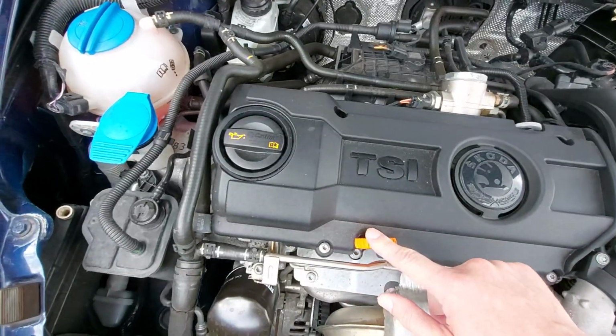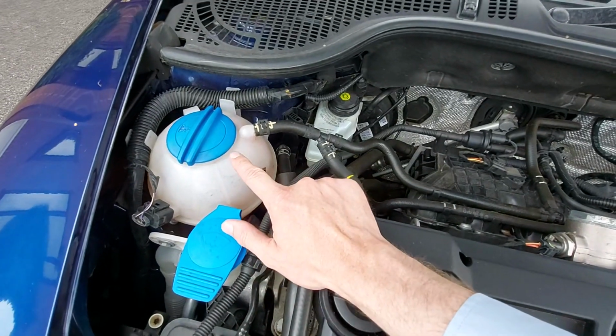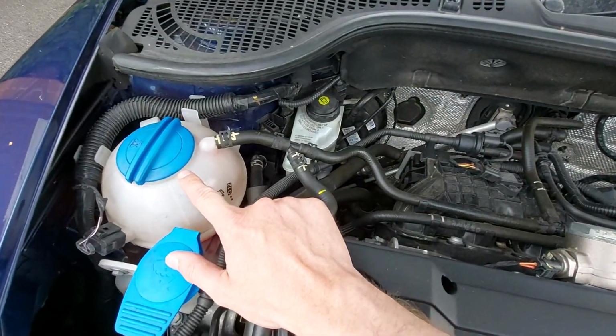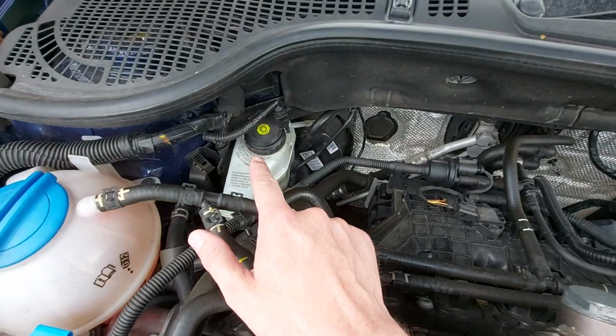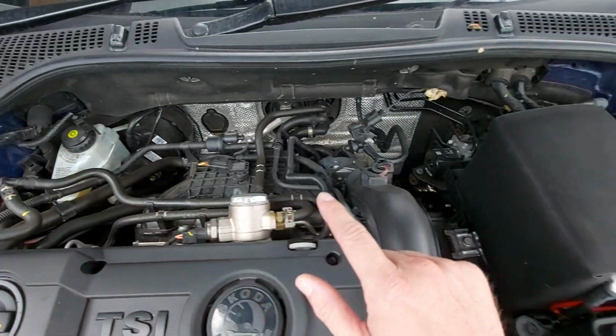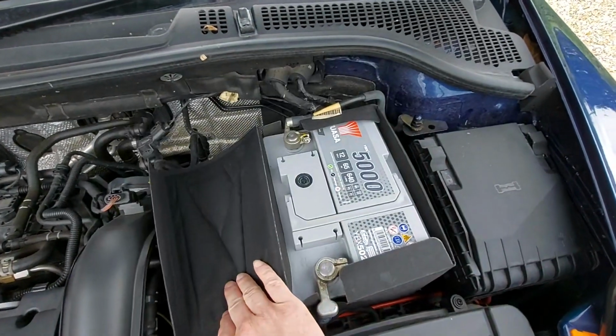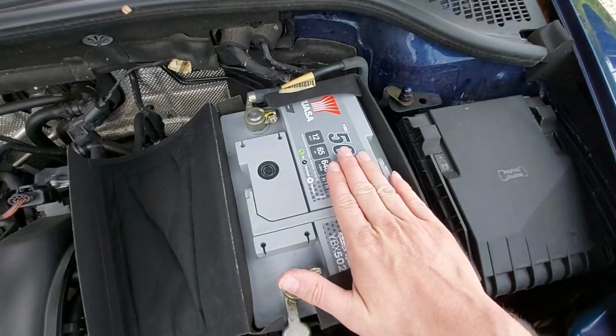As for the basic checks, well, they're easy enough to get to as well. The engine oil is here. This one here is the windscreen washer fluid. That is the expansion tank for the cooling system, and that one there at the back is your brake fluid. And when you want to check the battery, it's in this little insulated box here. There we are. That's a new battery actually, because the other one died.